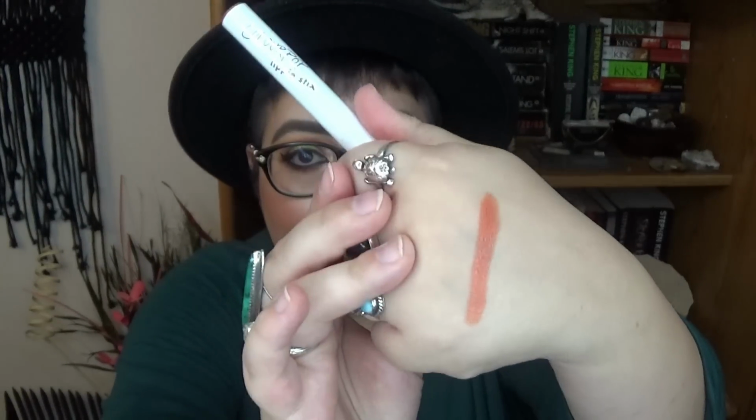This first Lippie Stick is called I Like It, and it is in a cream finish. I'm not the biggest fan of the cream finish Lippie Stix because, like I said, I like a matte finish, but it's almost like a terracotta kind of brown, and I don't know. I like it. I'll definitely wear that.